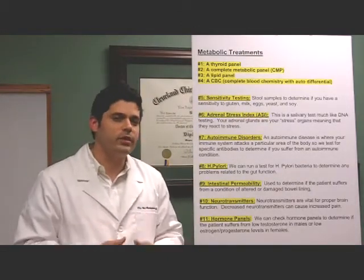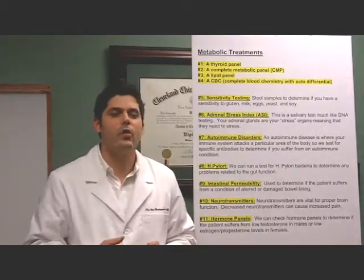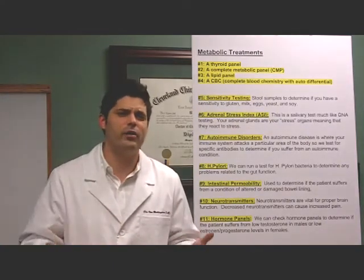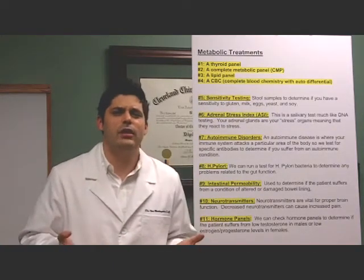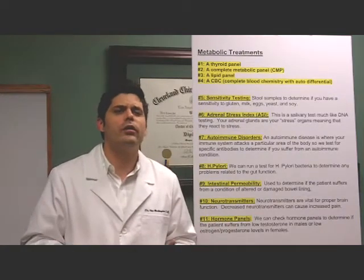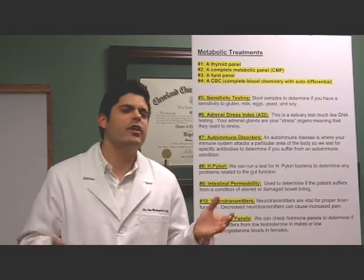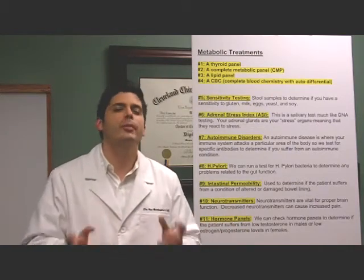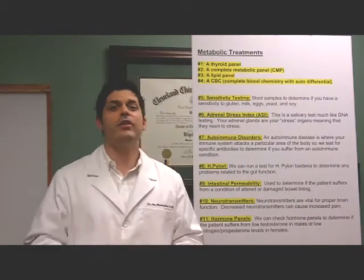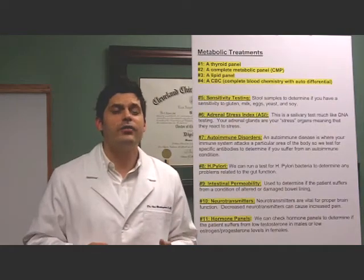It's a blood chemistry, but this is a deeper blood chemistry. I want to see your iron levels. I want to see your vitamin D levels. These are all very important. Being low in vitamin D can cause all kinds of chronic conditions. I want to see what's going on with your homocysteine levels, CRP levels. These are indicators of inflammation. Most disease is inflammation based, okay? If you have high inflammation, you're going to have symptoms.